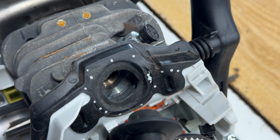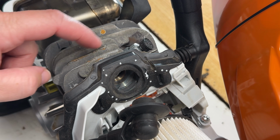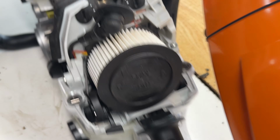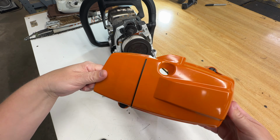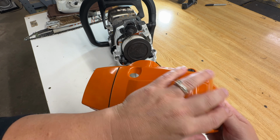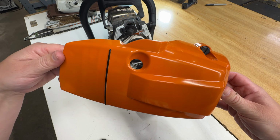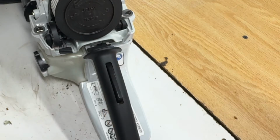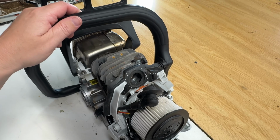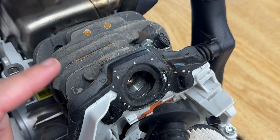Well, let's keep digging. The cylinder and the top cover should not be touching. That shouldn't happen. Just look at the top cover here. It doesn't look damaged or cracked or bent. Very strange. I don't know if we're going to find this saw was assembled incorrectly or what we're going to find here.